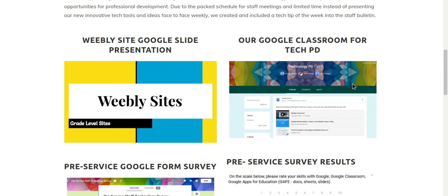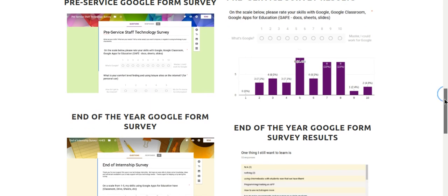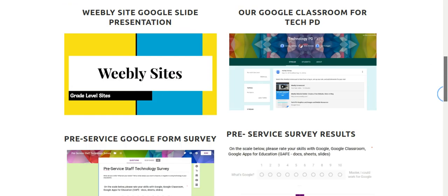And through there, each staff member was able to sign up for our Google Classroom, which surrounded Technology PD, that Ashley, Sean, and I created. And then we also analyzed the results to see where they were. You can see from these results right here, we really found that they were all over the place with their skill sets using GAFE, also known as G Suite now. So we really needed to make sure that we were differentiating the professional development we provided to our staff so that they could gain more experience with Google Apps and really be able to implement it with their teaching and learning.